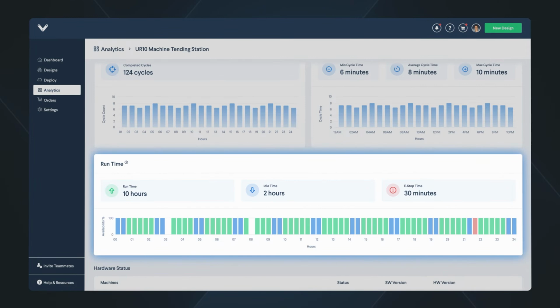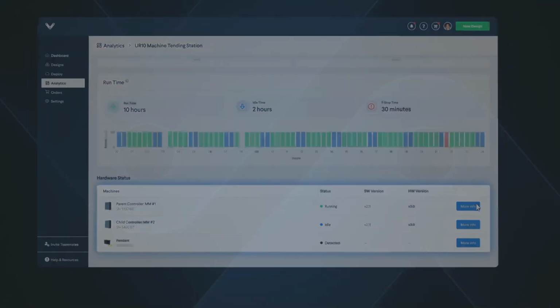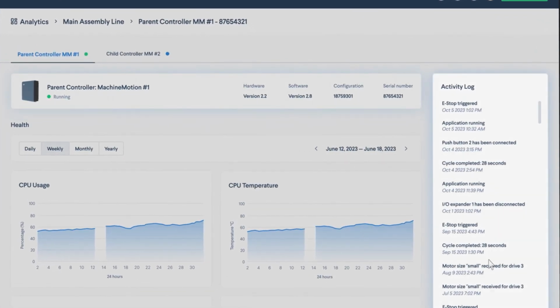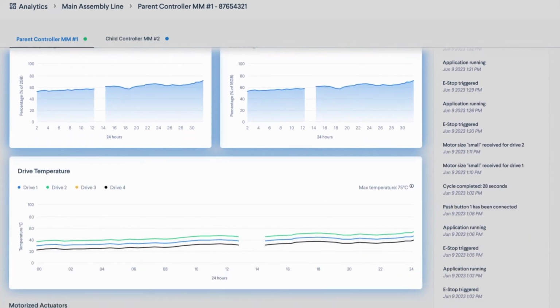Alongside fleet performance monitoring, we are also introducing fleet health monitoring. Get remote visibility on the status and health of your fleet and its components at all times. With this information, you can keep track of your machines, diagnose issues, and troubleshoot them. You can now view the status of drives, motors, and control modules along with the overall activity logs. You also have access to historical and current data on controller matrix, CPU usage and temperature, memory and disk usage, as well as drive temperature.